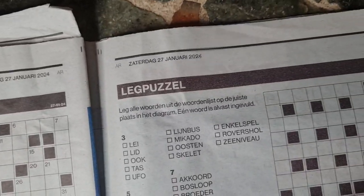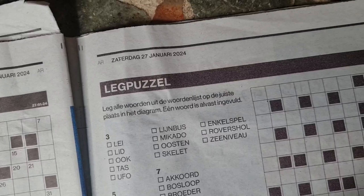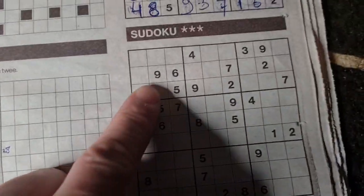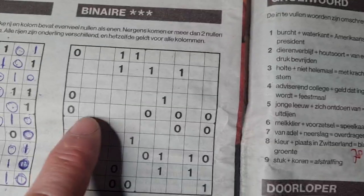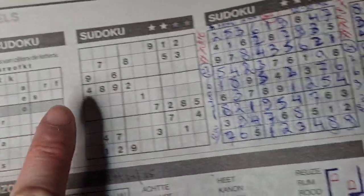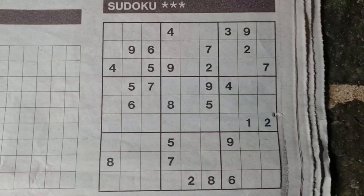Weekend edition, Saturday, Sunday, January the 27th and 28th, 2024. It's actually Monday, January the 29th. And we have here 5 puzzles left: the 3 stars, the binary in this puzzle page, the jigsaw Sudoku, the letter Sudoku, and the 2 stars Sudoku. So a total of 5 puzzles I will do in the weekend edition. Let me start with the 3 stars.